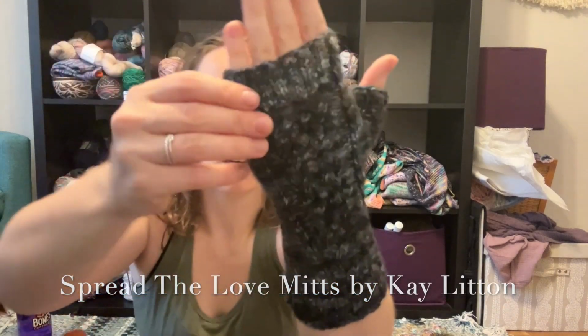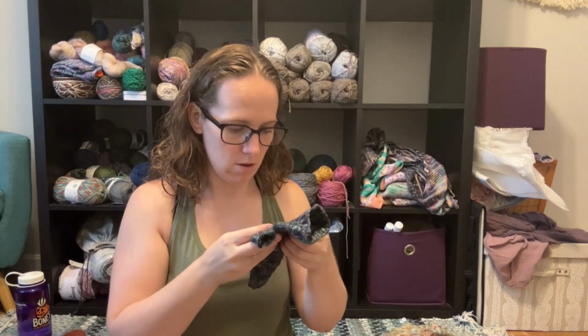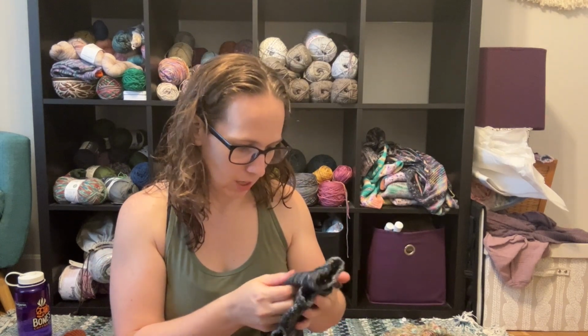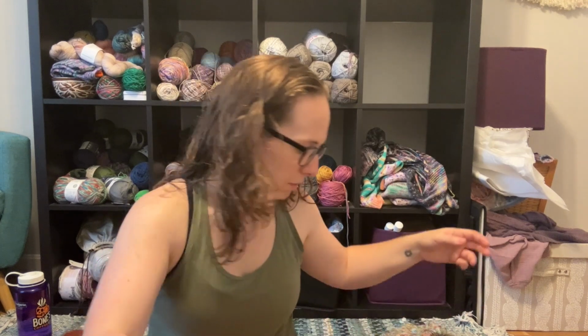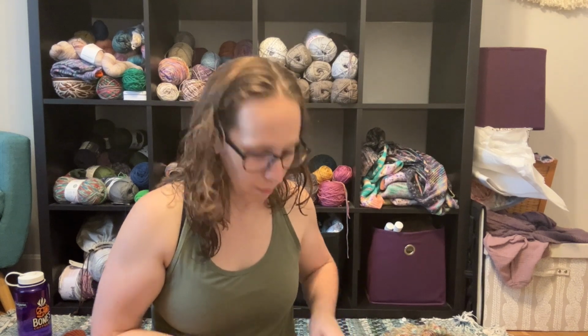I don't know if you can see the true cable-y texture. It's this really pretty braided cable. I think this was an Outlander yarn that I had won at a giveaway. I'm gonna keep that too. I think I might get rid of this one.